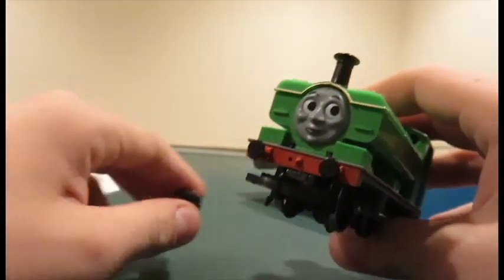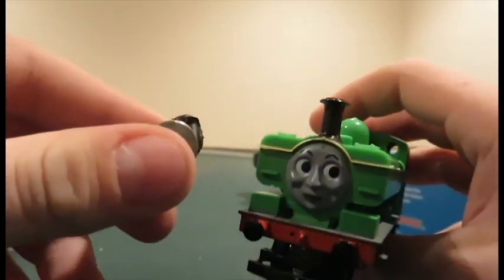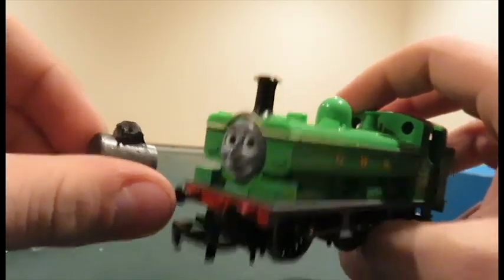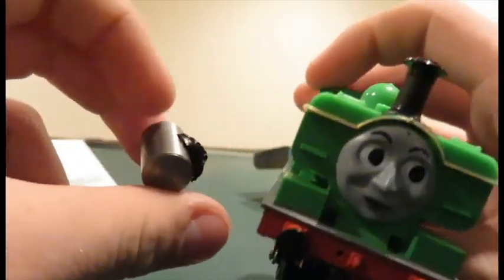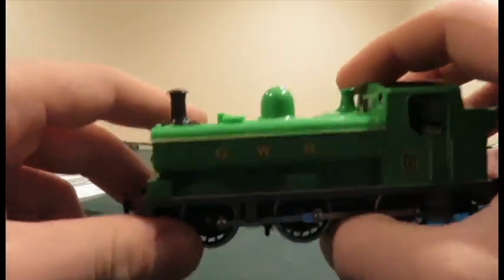So what's going on here? What is this for? What is this stuff made of? And why did it start acting up all of a sudden? Not very good, is it? Just got this thing out of the box after all. Come on now, Hornby.